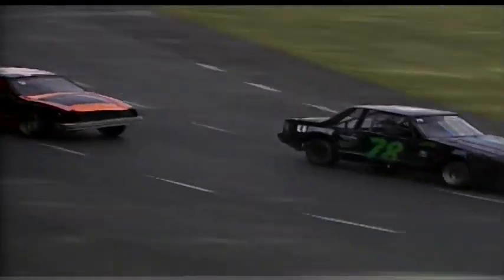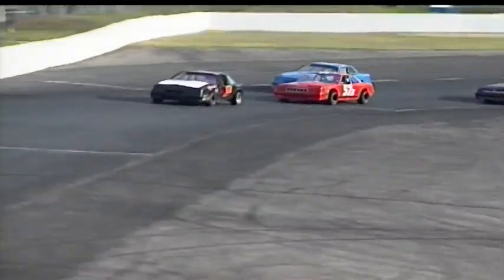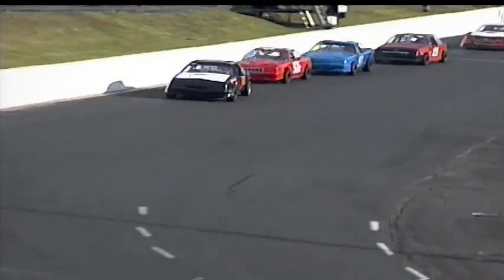Ethan Marsh coming along with him. Chase Curtis in control early. Huell staying down on the inside. He's able to hold off Marsh for second for now. Devin Guy right up there. Darren Jacobs, I mean.